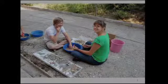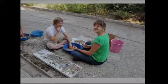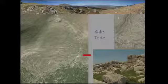This is Anna Visser, who's from the anthropology department. And so this is washing the pottery. And then we would draw the pottery, and the NORD grant helped pay for a lot of the drawing equipment. So that was very good. And the NORD grant paid for the GPS device I mentioned a minute ago.